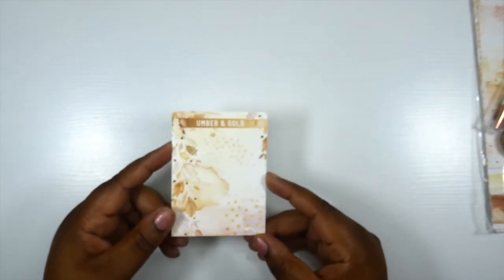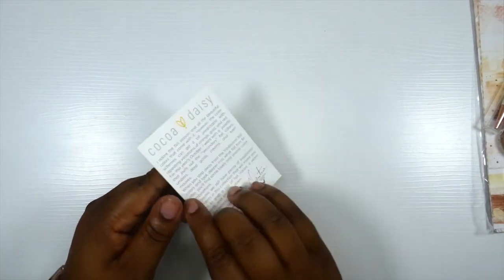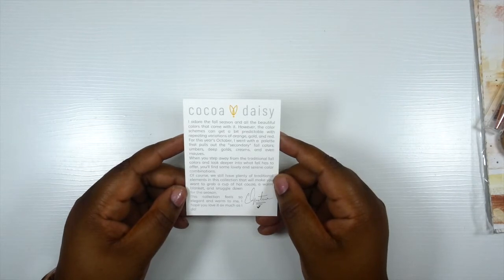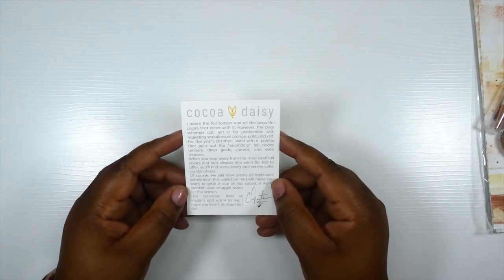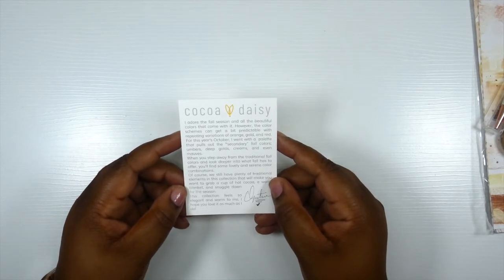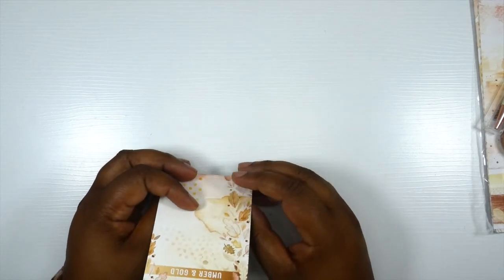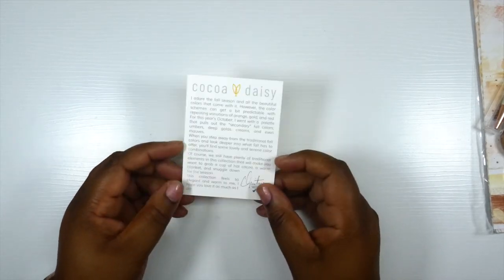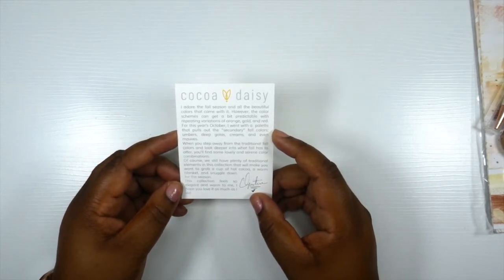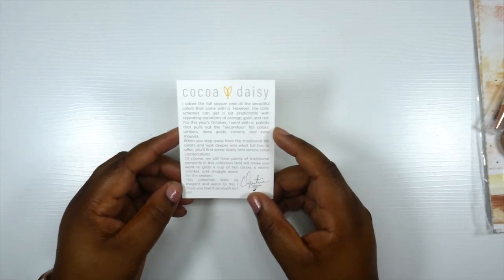So here is the kit card this month. It says Umber and Gold, and on the back it says, I adore the fall season and all the beautiful colors that come with it. However, the color schemes can get a bit predictable with repeating variations of orange, gold, and red. For this year's October, okay, not the September kit, correction, this is the October kit. For this year's October, I went with a palette that pulls out the secondary fall colors. Umbers, deep golds, creams, and even mauves.